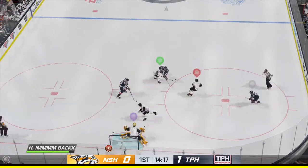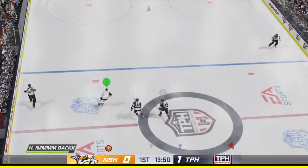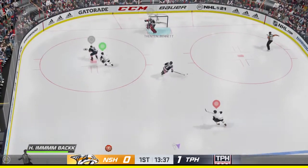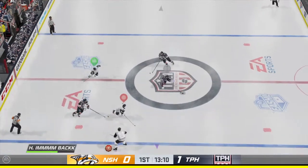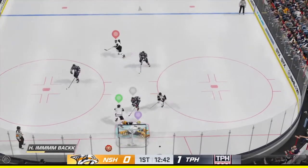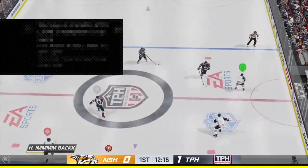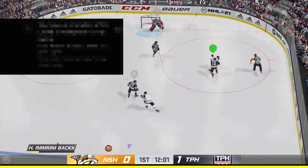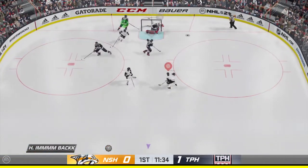Nasher's won the draw. Misses! Get it on the cage. Make the goalie do something with it. Oh, smart heads up play to poke that one away. Gains the zone through center. Beautiful 360 with the puck. Oh, and cuts up with nothing on the play. Hit the net. No chance to score if you don't get the puck on target. Lets it go. That's gloved by Bennett.